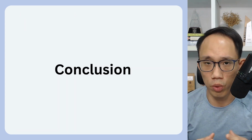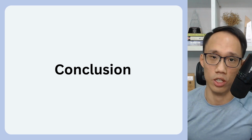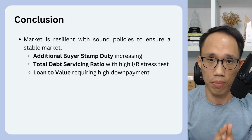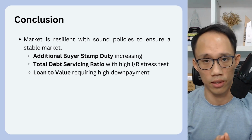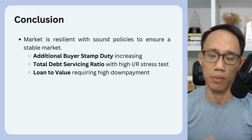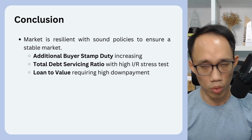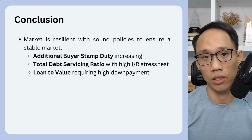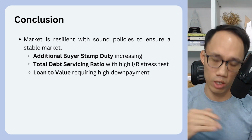So if I were to put it together to explain what is happening on the ground, with what the charts are showing you that I've explained, you realize there's a lot of similarities. Okay, in general, the market is very resilient. If you haven't really understood the Singapore real estate market, it's very resilient. It comes with a lot of sound policies to ensure a stable market, whether you talk about the cooling measures that come with ABSD that tames a hot, booming market. You also look at the financing measures that make sure that every purchaser must be able to afford at a very high stress test level.